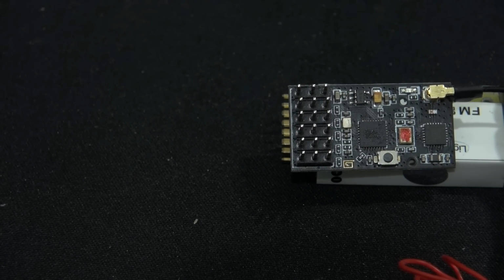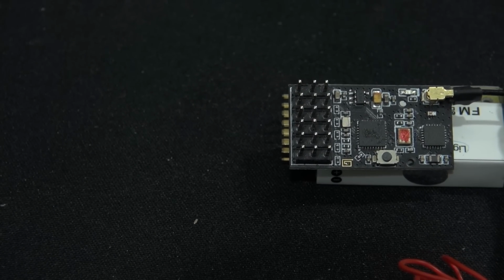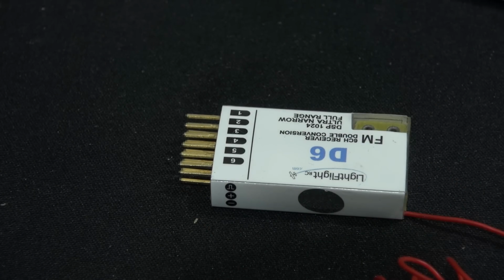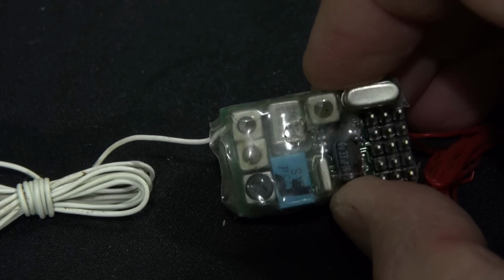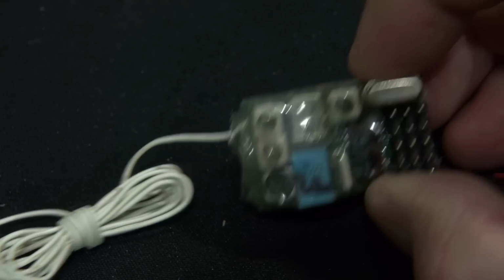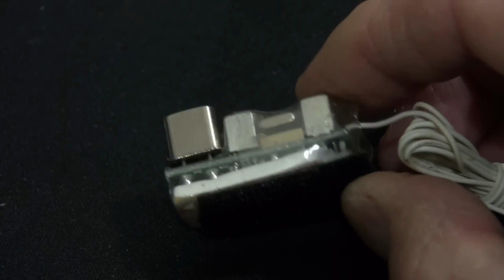They mount directly on the surface of the circuit board, very low profile, very small, very lightweight. Whereas if we look at, in fact, I've got another receiver here, which is probably better to look at. Here is an FMA receiver. This is another long wire receiver. You can see there's a lot of components here that stand up very high above the board.